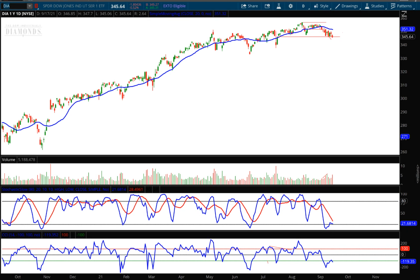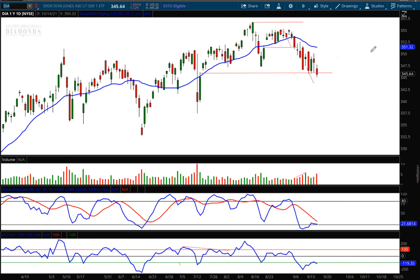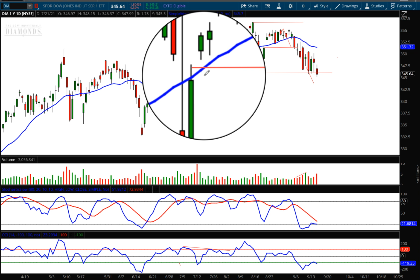I'm AJ Monte, and this is a one-year daily candle chart of the Dow Jones Industrial Average ETF, ticker symbol DIA. As I zoom in here, you'll see the lines that are left from last week's report, where I extended this down to a price target of 343.78. While we did not hit that today, we have breached the gap fill support level. Right there, as I expand that, you'll see a slight little gap.